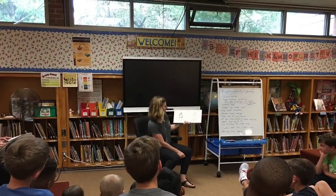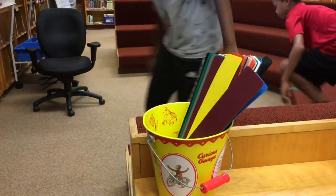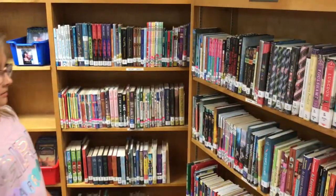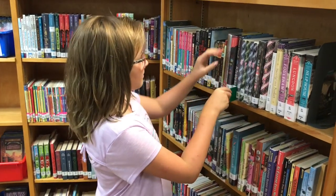During your library lesson, make sure that your eyes are on the speaker. At checkout time, make sure that you wait your turn and then get a shelf marker. When you find a book that you would like to look at, put your shelf marker next to the book.